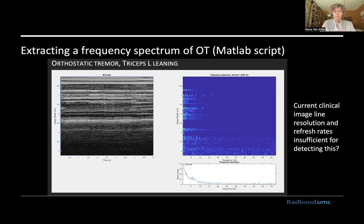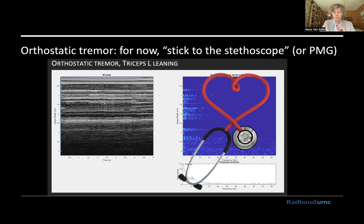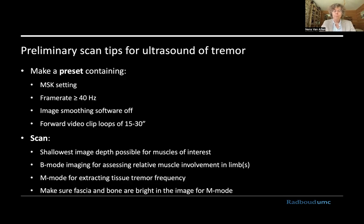So we talked with the manufacturers and looked back at our presets, and we think that just currently the image line resolution and the refresh rates of the video are not sufficient to detect this high frequency 16 Hertz tremor yet, and then you have the compensating movements. So these are complicating this. So right now for orthostatic tremor, I would stick to the stethoscope, right? Or the polymyography, not go to ultrasound yet.